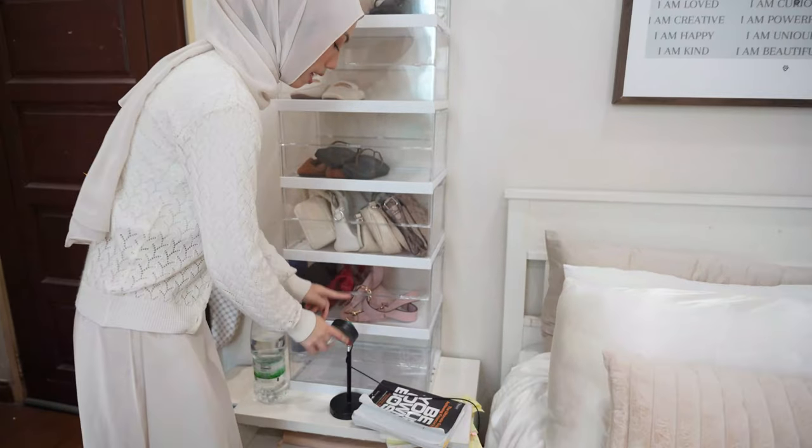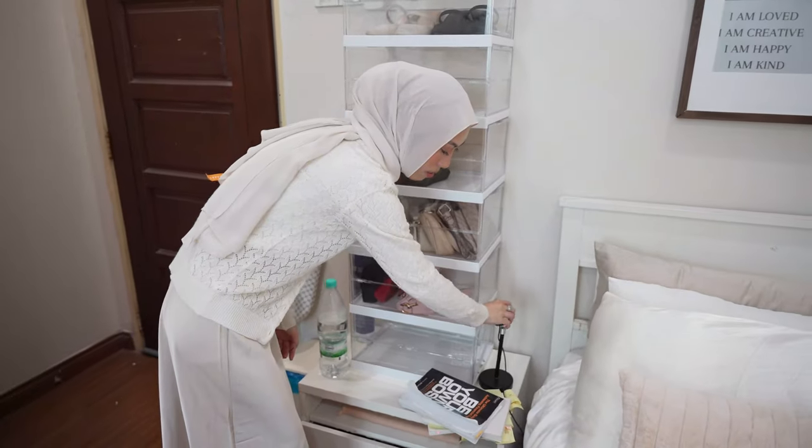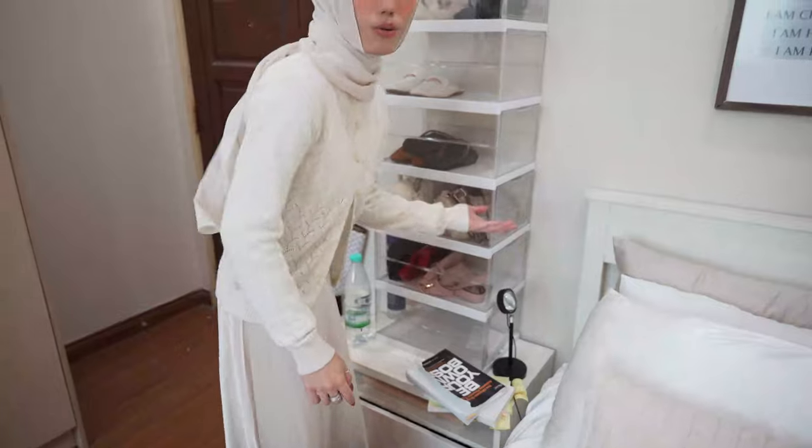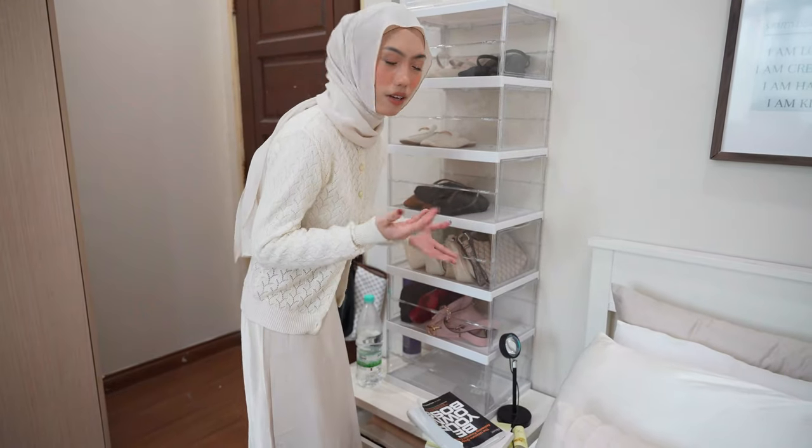So on the table, I just have my side lamp. It's the sunset lamp. It's very aesthetic. So sometimes I use it, sometimes I don't. To get the vibe at night, you know.